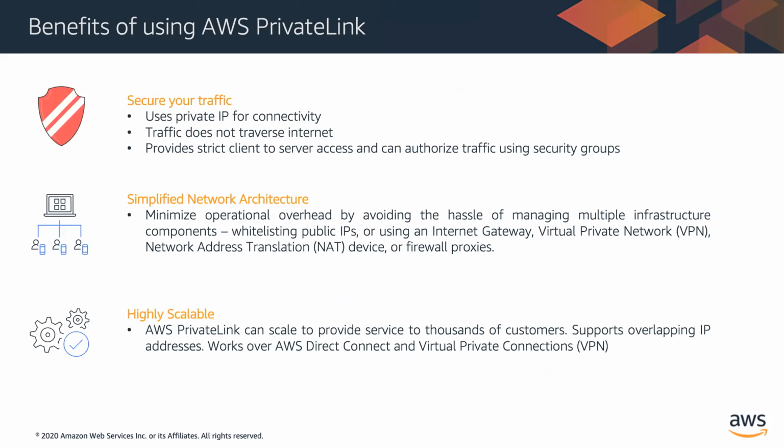If we boil down the benefits, they can be boiled down to three simple things. It allows customers to secure their traffic and keep it away from the weather, if you like, and the security threats that happen across the internet. With strict client to server access, you can authorize traffic using security groups, so customers and service providers can lock down the traffic.